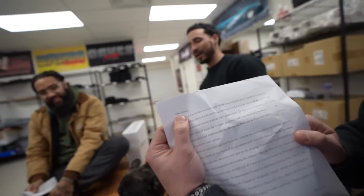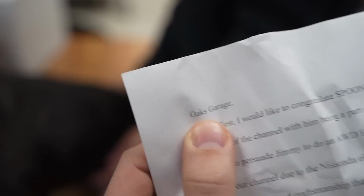Oakes Garage. First problem, spelled Oakes wrong. Never forget the E. Everyone forgets the E. O-A-K-E-S. Everyone does it. Everyone say it with me. O-A-K-E-S. It's okay. Thank you.